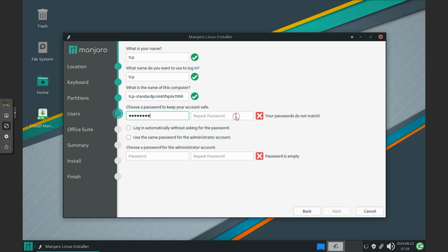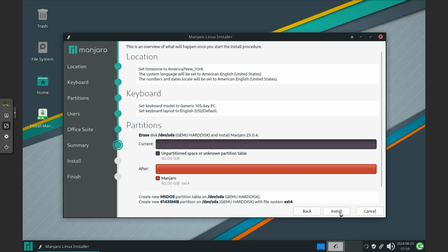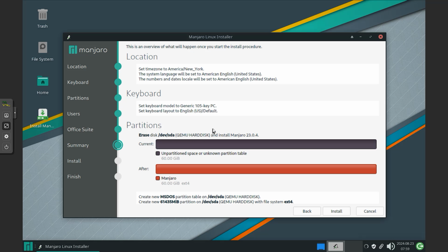Following this, you'll be asked if you want to install any Office applications. Since I am creating a tutorial, I'm not selecting any Office applications, but you can choose any Office application if you wish. After this, you just need to click Next, and then a new dialog box will appear where you'll click on Install. Then, you can sit back and relax because it will take some time to copy files and complete the installation process. The time required will depend on your computer.